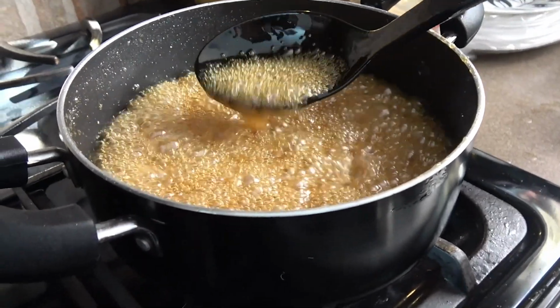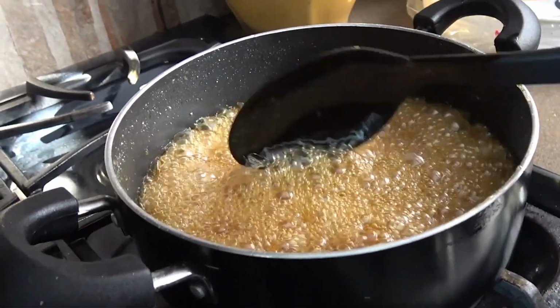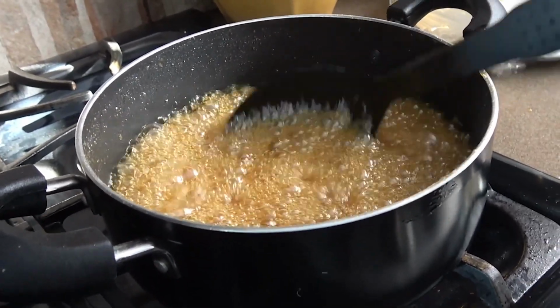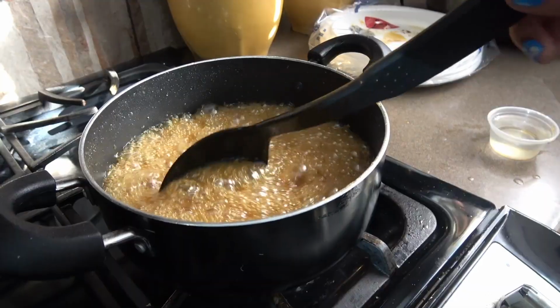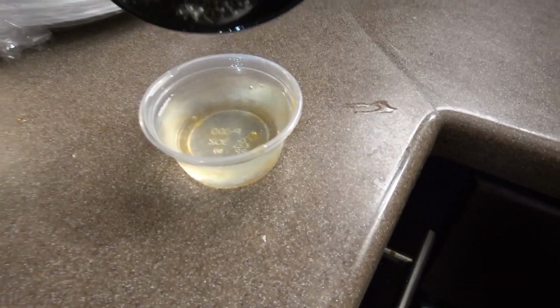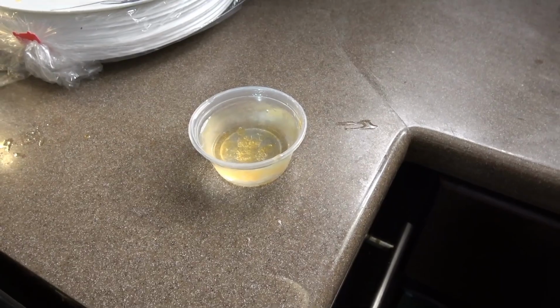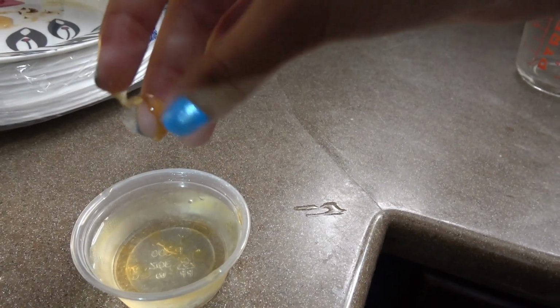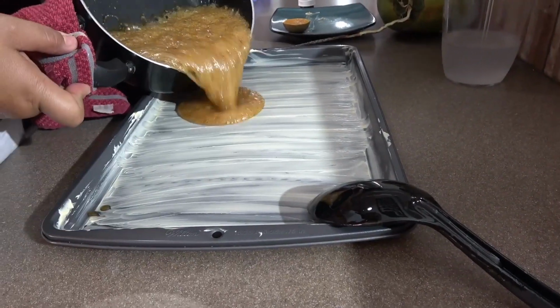Because we don't have a thermometer, we will test it the old-fashioned way by putting a drop in cold water, and if it is pliable, then it is ready. Let's try. It is ready. This means that it is now time to take it out of the pot.